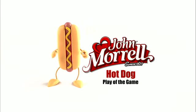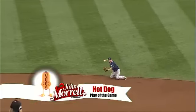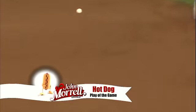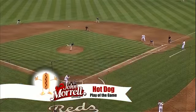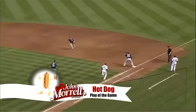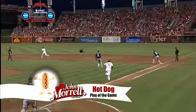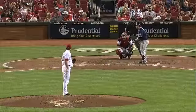John Merrill hot dog play of the game. He's had a nice night defensively. Look at this. Robs Votto. That was back in the first inning of a hit and an RBI. Diving to his right, a la Brandon Phillips, makes the play there. Speaking of Phillips, how about this reaction on the ball hit by Brandon? Ricocheted to Jerko, who makes the play. 2 heads-up plays by Jed Jerko, our John Merrill hot dog plays of the game.